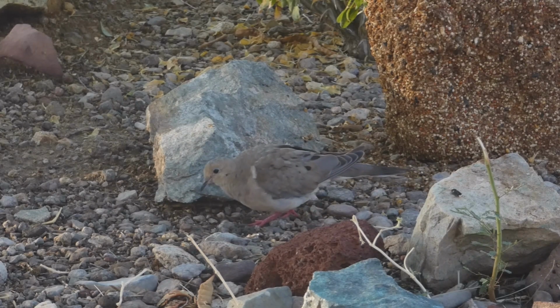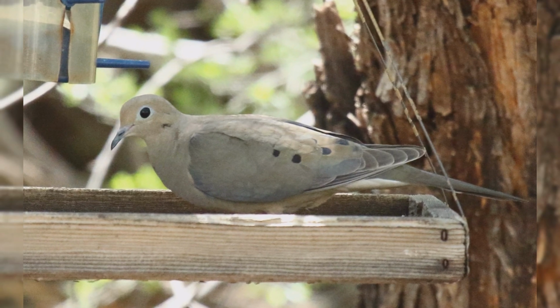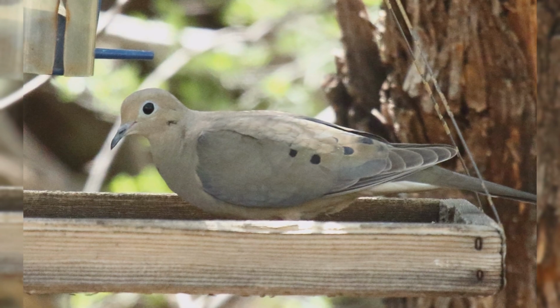At your bird feeder, mourning doves eat all types of seeds. They are also attracted to water for drinking and bathing.